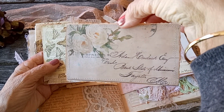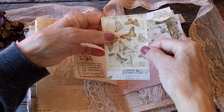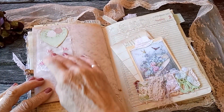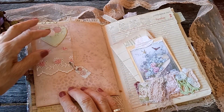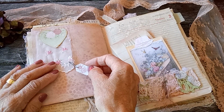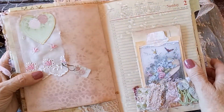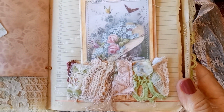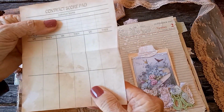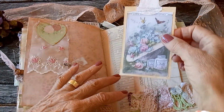Pretty postcard. And another little card. This one is just a little tip-in of pretty lace, and I've stitched that heart at the top and hung a little tiny tag from it. On this side I've got more snippet roll. Just a piece of paper that I've coffee dyed and inked, and made another tag.